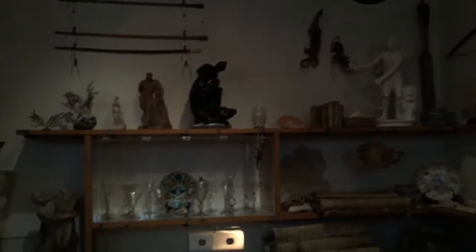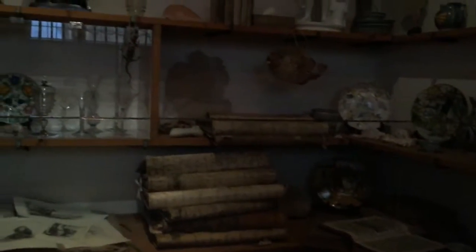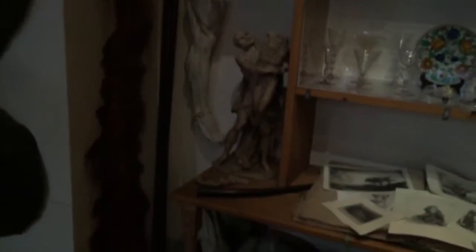And this is his collection room. Many of the notables of the day had collections. It was sort of the thing, and depending on how much money you had, that decided, I guess, how many things you got to collect. But there's a lot of different, very eclectic things. This is a snake skin. Huge.